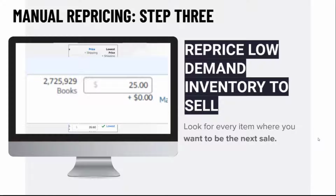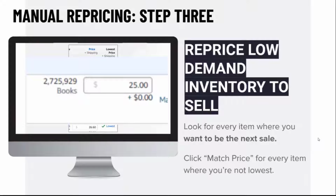Okay, so I want you to look for every single item where you must be the next sale. Now, here's the deal. This is going to vary based on sellers. This is kind of subjective here. If I had to give you a very rough guideline to go by, I would say any item ranked 1 million or worse, meaning a higher number, focus on those items right now and price those to sell. And what that means is I want you to go through and click match price for every single item where you're not the lowest.